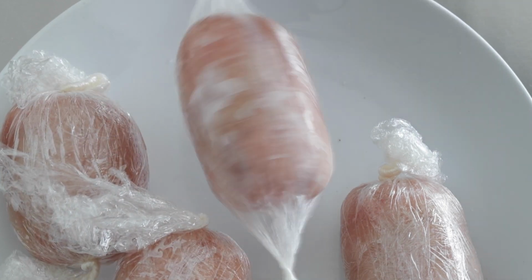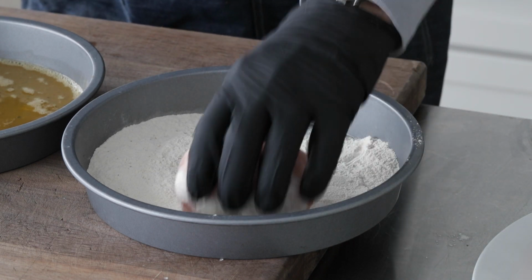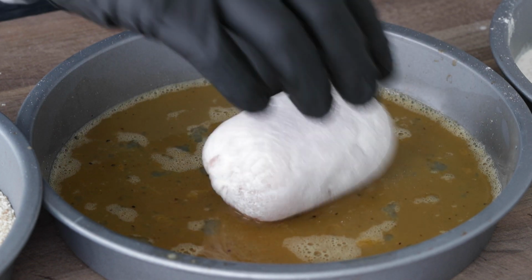We're going straight from unwrapping it right into the flour like this. You know, one hand for dry, one hand for wet. So my left hand, I'm just going to coat the chicken on all sides. Give it a quick shake to dust off any excess flour. Go right over to our egg wash. Switch hands. You know how you do it.